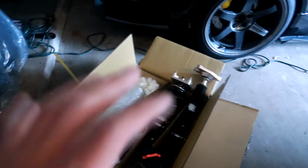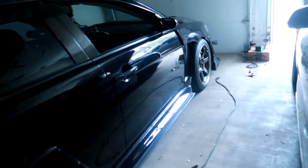Like I said, I'm gonna go ahead and do one side. We also have the wrenches here to adjust your coilover height. I'm not gonna play with the settings. I'm just gonna put it in as is right now. We probably have to adjust ride height again once we get the new wheels on, which will be coming really soon.